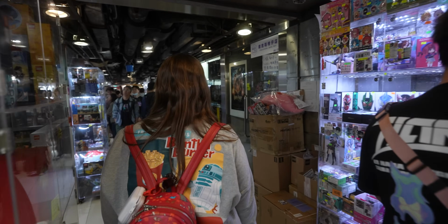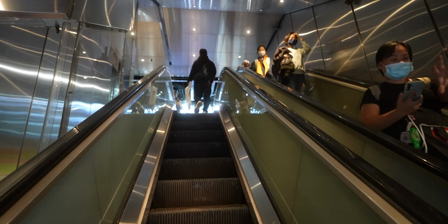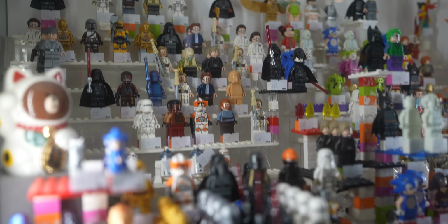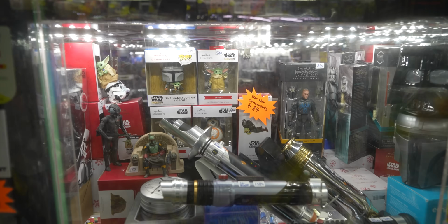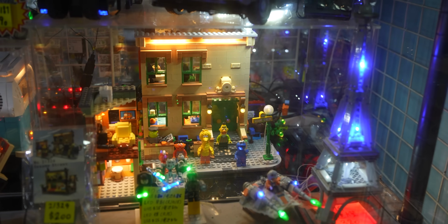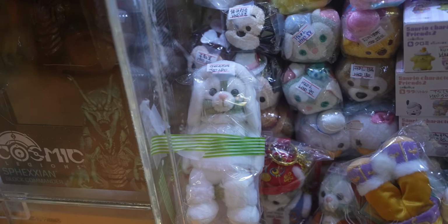This place just keeps on going and going and going. There's even another floor. That place was insane. If you wanted Legos, if you wanted things from Gachapon machines, if you wanted Star Wars action figures, lightsabers, there were multiple floors, and every single floor probably had over 100 different booths. Yeah, I felt like I was gonna knock things over because it was so packed full of stuff. Yeah. And I restrained myself.